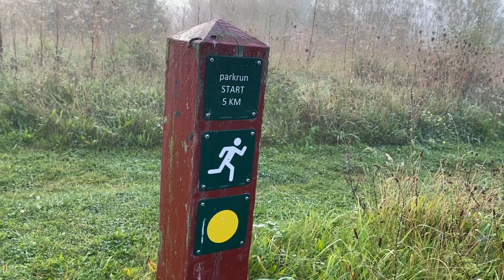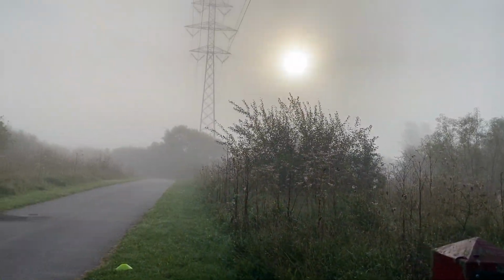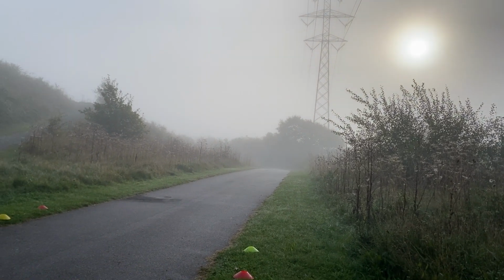Hopefully all is good. But it looks beautiful this morning. Very foggy, but that means it's going to be a super clear day when the sun comes out, and I can already tell it's trying. It's peeking through the clouds. It was indeed a very good morning. The sun is shining. Very blue skies, which is beautiful.